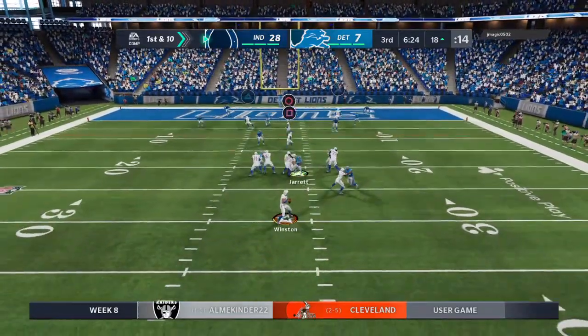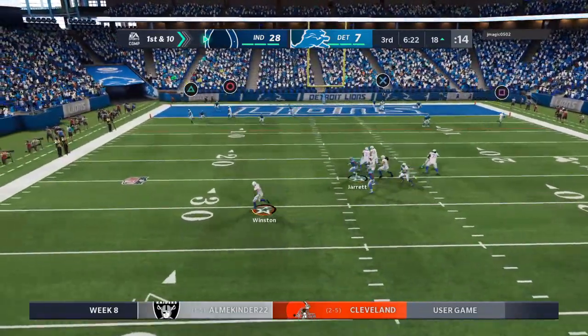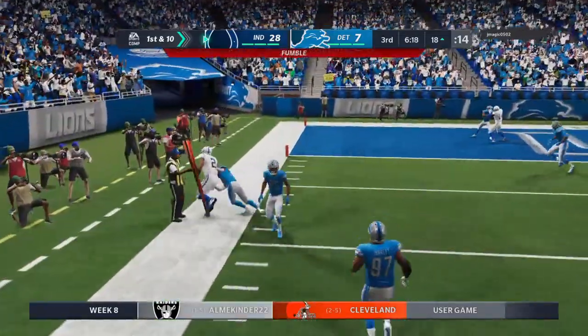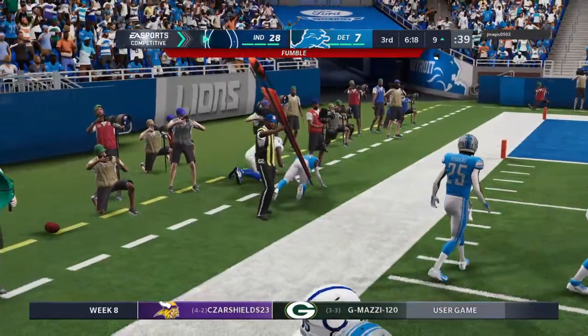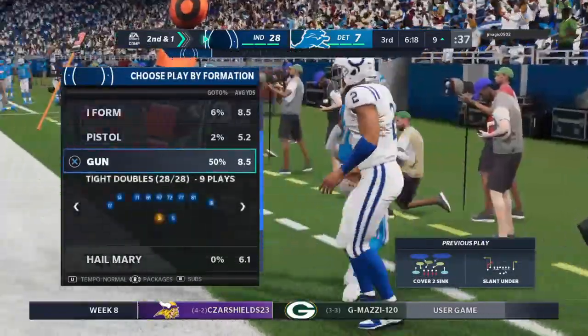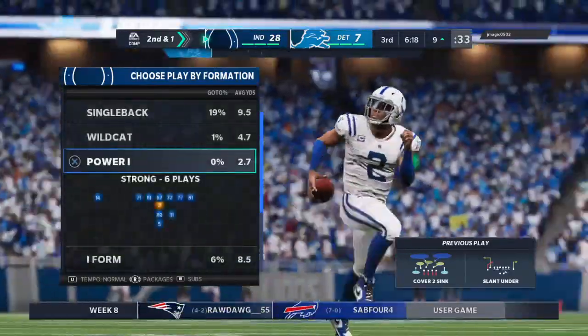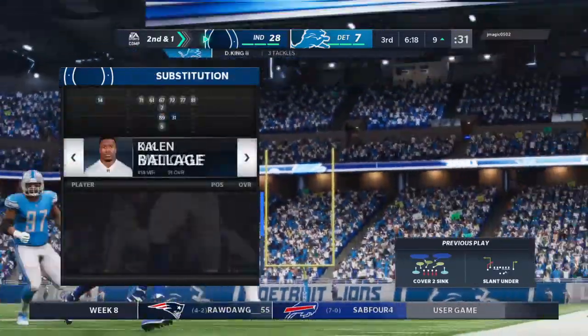On 1st and 10, Winston steps away to his left. He'll try and run it. And Winston lost the football. And this is going to kick out of bounds. Boy, a fortunate bounce or two there. They'll keep possession back inside the 10-yard line.